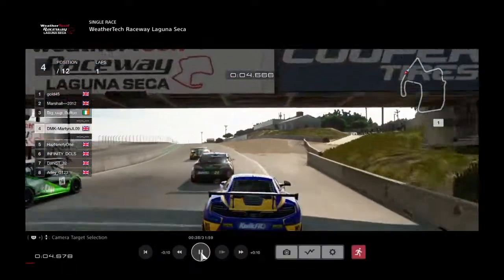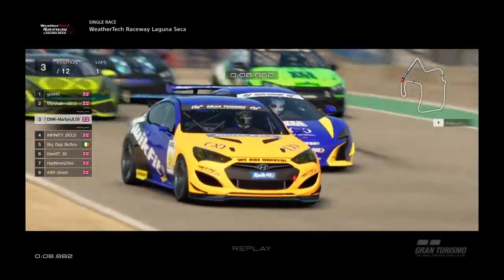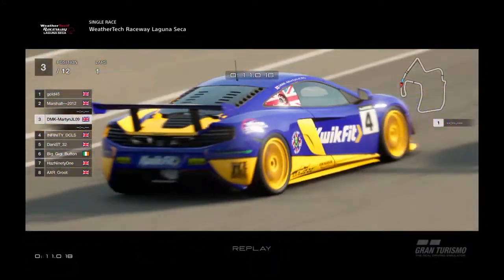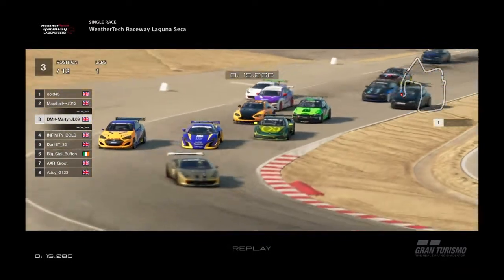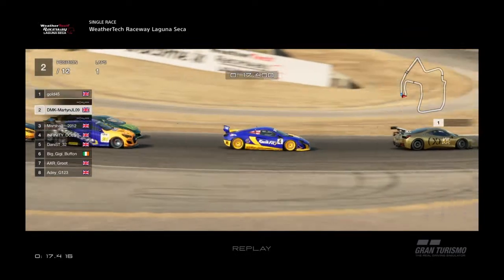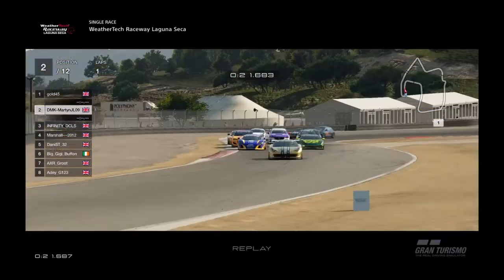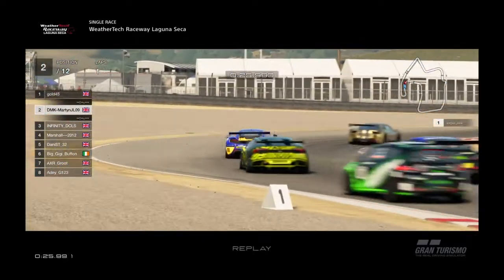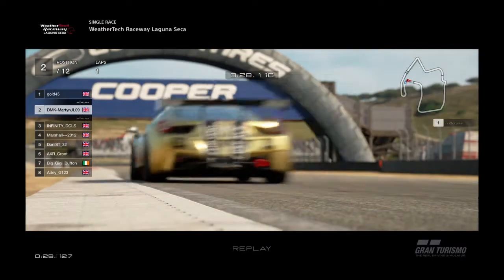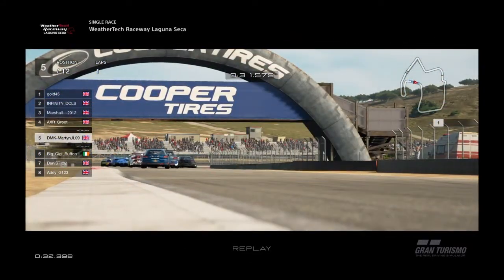Marshall with a decent start, but Martin with an even better start gets onto gravel there as we head down to the first corner. He's going to try and get his teammate into turn one. Can he get it done? He's on the inside line. He gets himself up into second. Now Marshall going wide. He's coming under fire from everybody else. He's a little bit slow in the first two corners. Infinity Dave gets around him. He's on the inside. You've got to watch those sausage curbs as they head through the next corner.